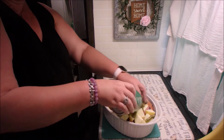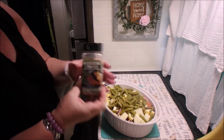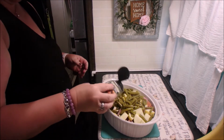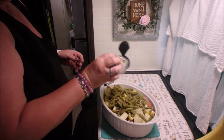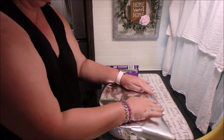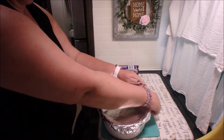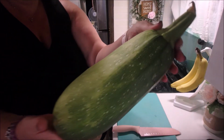So after you get all your vegetables in here, then you're going to cover it with seasoning of choice. I used a steak seasoning, but you use whatever you like. And then cover it with foil and put it in the oven for about 50 minutes to, I think it took almost an hour. And that's at 450 degrees.